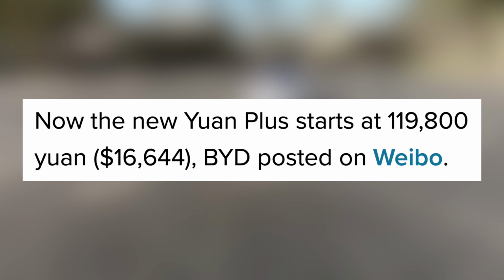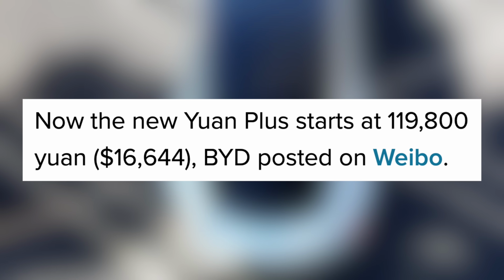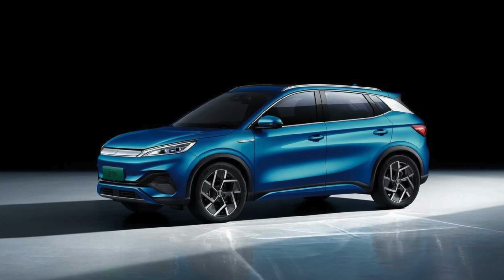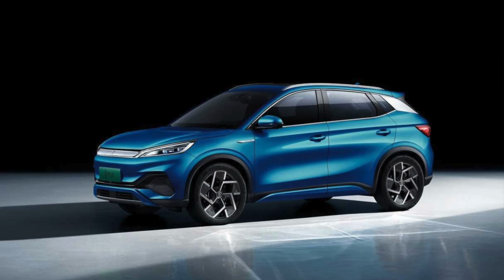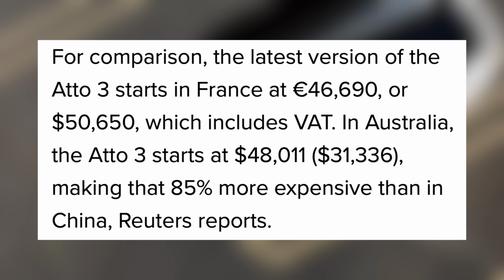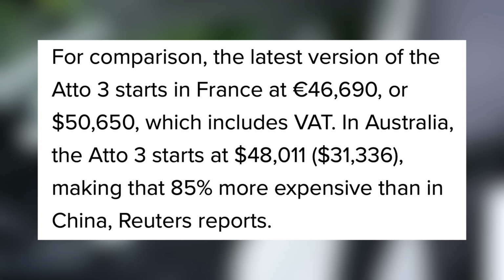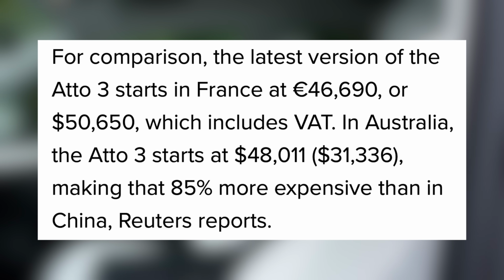Their new Yuan Plus crossover SUV is now on sale in China for 119,800 yuan, or an equivalent of $16,644. That's an insane price for a fully featured EV that is going to make big waves there. As of now, that vehicle is available in other markets, but nowhere else is it offering that great of a deal. For comparison, that same car is for sale in Australia, starting at $31,336, an 85% price increase. In France, it goes for about $50,650, with VAT prices built in.